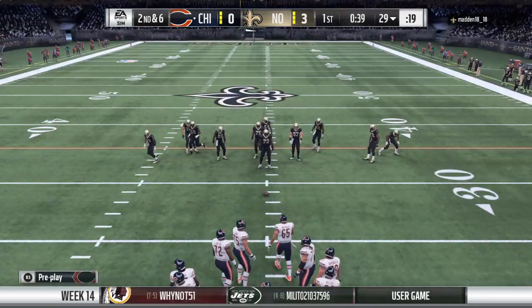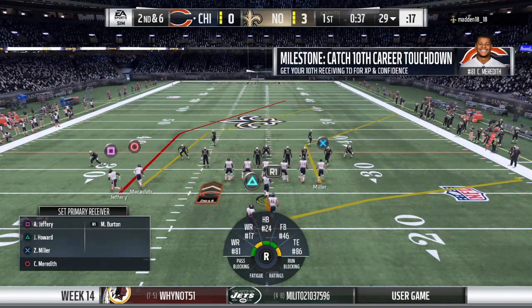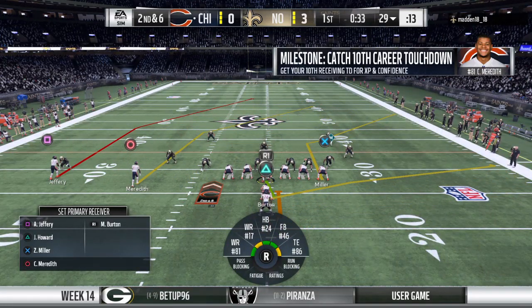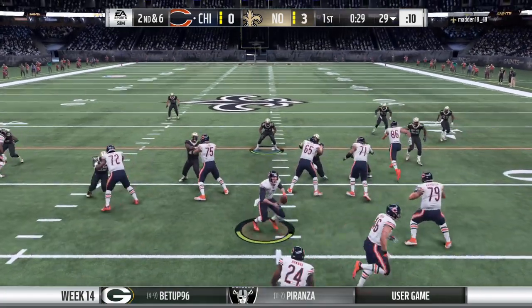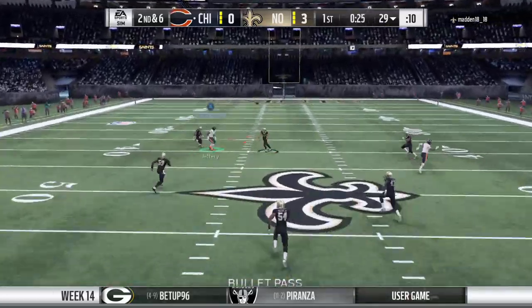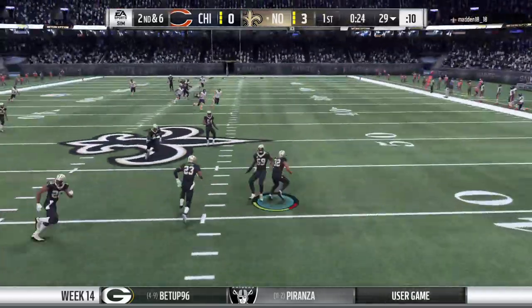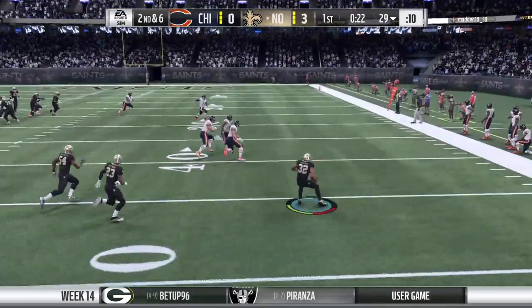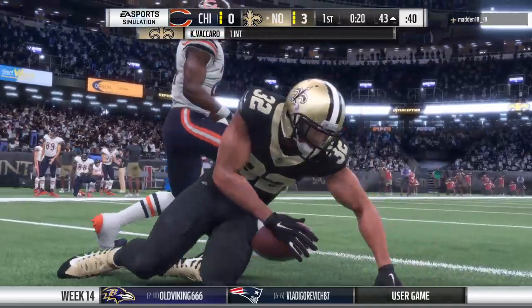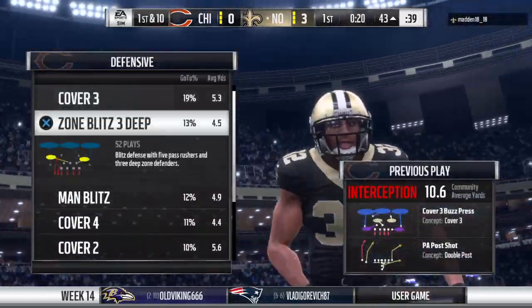Second down, and the offense in search of 6 yards. Cousins now. He's going to fire one deep, middle of the... Looking for Jeffrey, and it's intercepted. Picked off by the safety, Kenny Vaccaro. And he's able to get it back here to the 43-yard line.